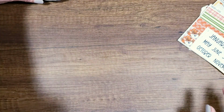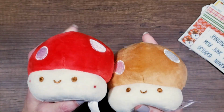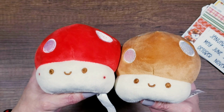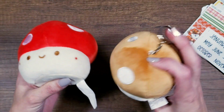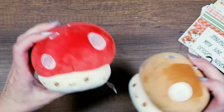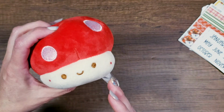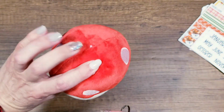And you're going to get a random one of these guys. I couldn't resist. So it's either going to be red guy or brown guy, totally random. But you'll have one of these also in your kit, and they're not super big. They do have this on it. This one's mine, and I took it off because I want it to sit on the shelf with all of my other little plushies, and I didn't want that on there.